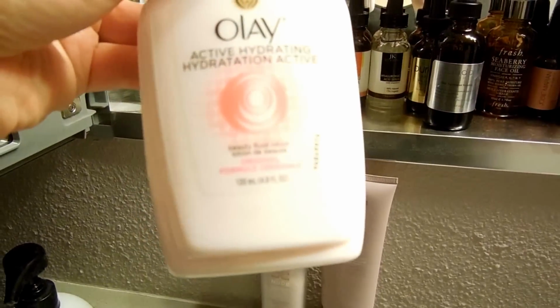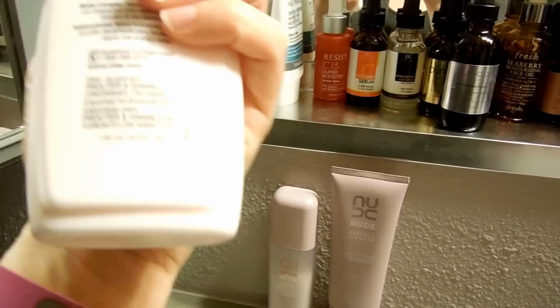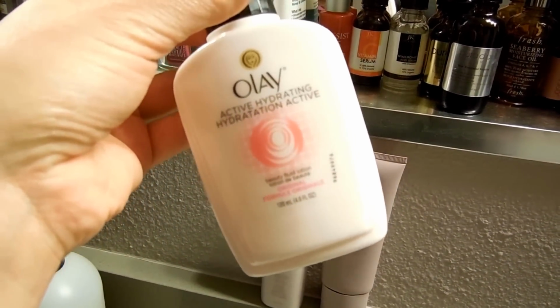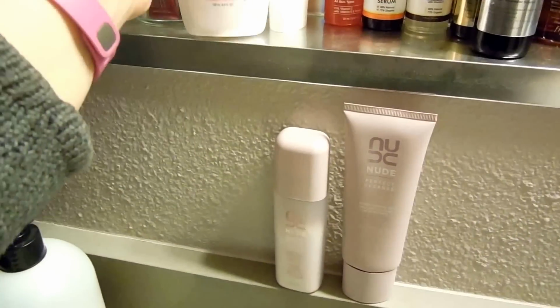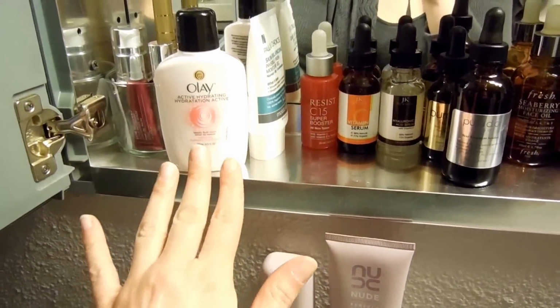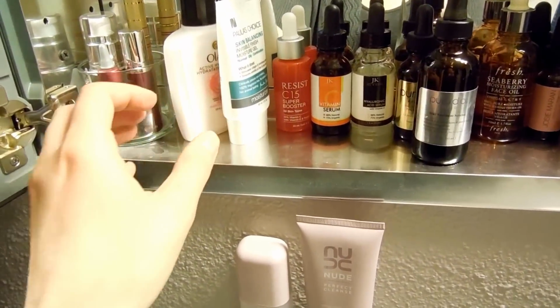An oldie but a goodie, the Olay Active Hydrating Fluid Lotion. This is what my Oma used to use, so I love the smell of this, and I mostly alternate between these two, so it just depends on what I grab.